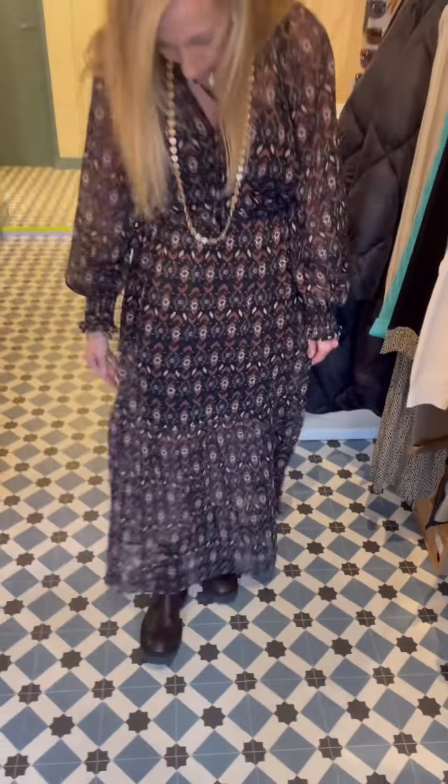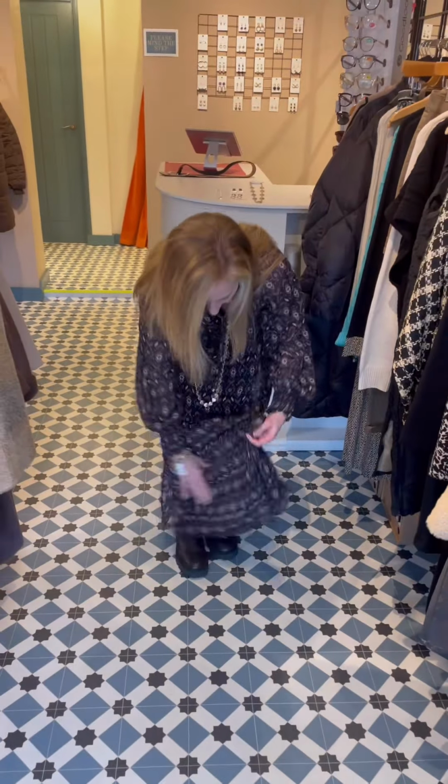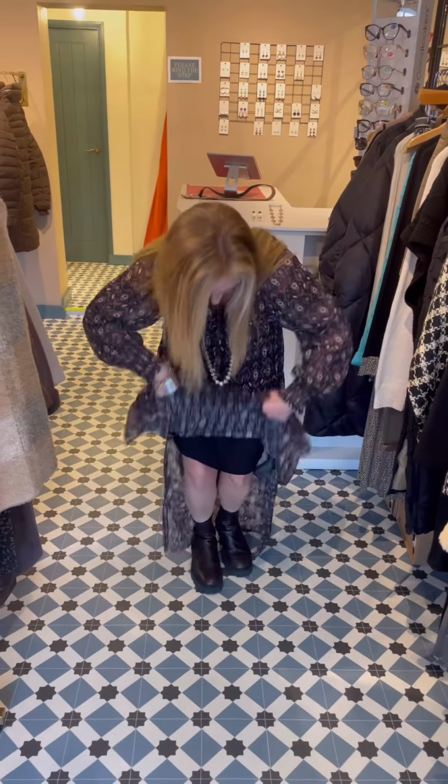So it's full length, it's tiered at the bottom. The slip, you don't want to see my legs, they're so white. The slip quickly goes to the knee. Put the slip on separately to the dress, so take it off and do it separately.